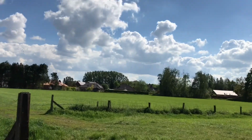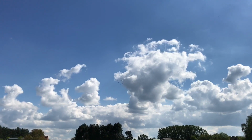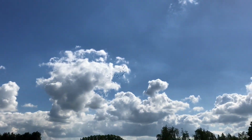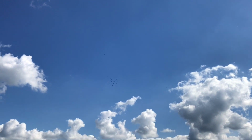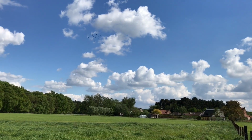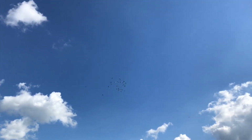So yeah, they're coming over me right now. So if any of you were wondering what's the worst to start training your young birds, it's headwind. It's absolutely the worst to make them come home. You lose a shit ton of birds that way.